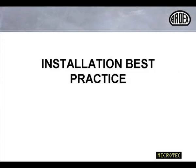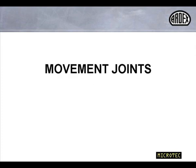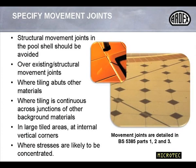Now we've covered some of the key considerations prior to commencing tiling, let's take a look at installation best practice. Firstly, we'll cover movement joints. Structural movement joints in the pool shell should be avoided. Movement joints should be situated over existing structural movement joints, where tiling abuts other materials, where tiling is continuous across junctions of other background materials, and in large tiled areas at internal vertical corners, where stresses are likely to be concentrated. All movement joints should be incorporated in line with BS 5385.